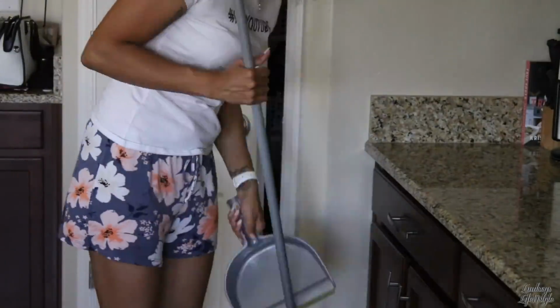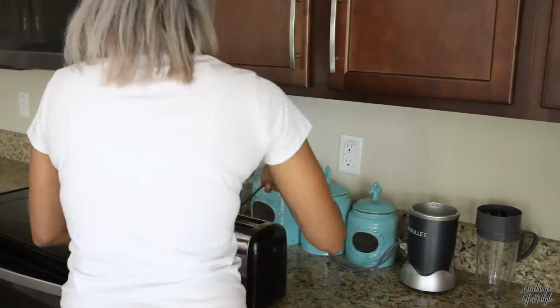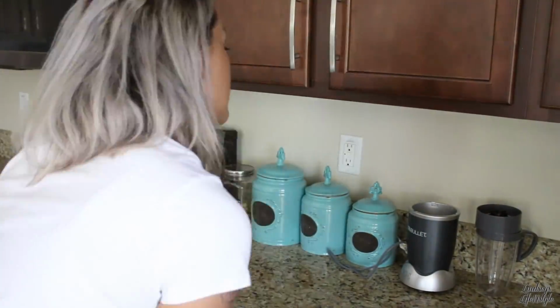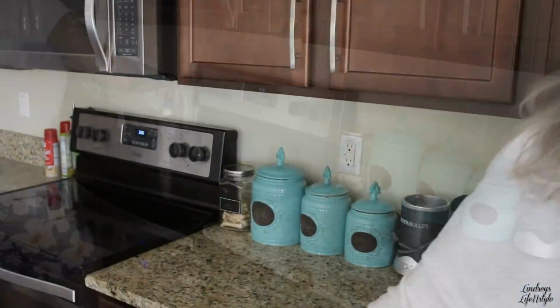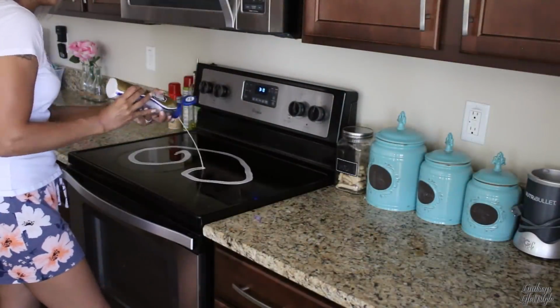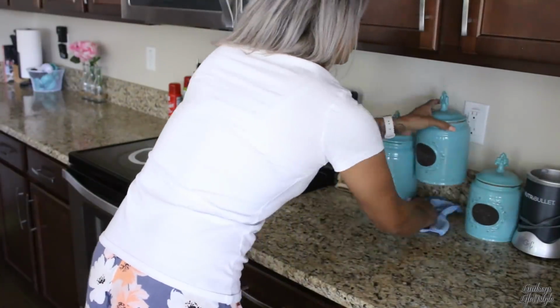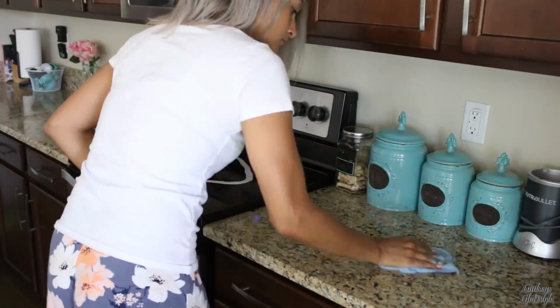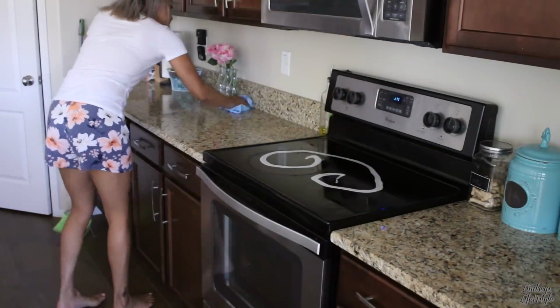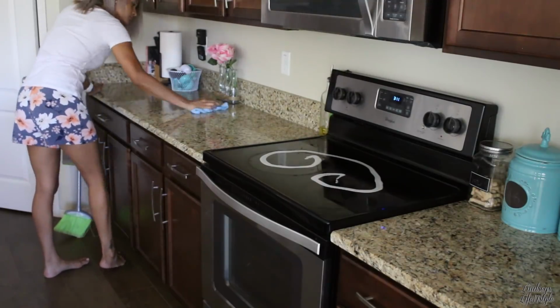So right here I took the broom out and then realized I hadn't cleaned the counters, and I like to clean the tops of the counters first before I clean the floor because things fall off the counters when you're wiping them, and then I would have to sweep again. I am using Bar Keepers Friend on my glass top stove. That is what I use for the sink or the stove when I want to clean it. And I just picked up a new bottle from Ross. They had it for $2.79 there, so I was like, I need to get this bottle.